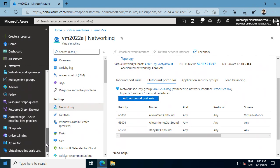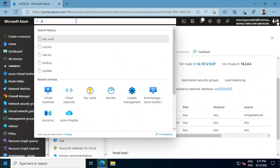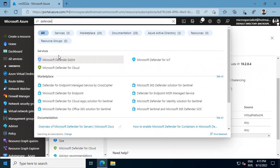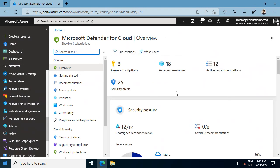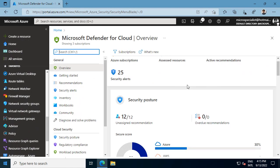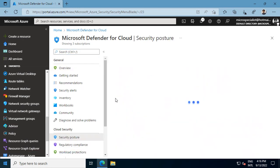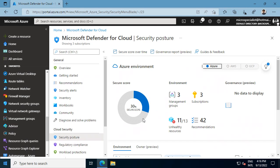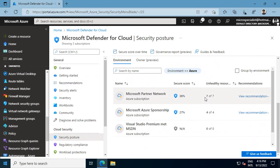So one of the best security features is Defender for Cloud. And the nice thing about it is that it will basically evaluate all my infrastructure running on Azure, based on the virtual machines and the different workloads that I have. It will give me information on my security posture, where it will say, well, you have a secure score based on a number of recommendations and security controls across my different subscriptions.